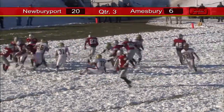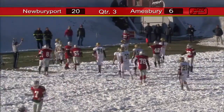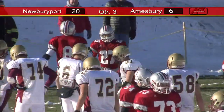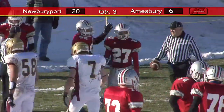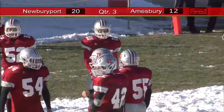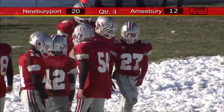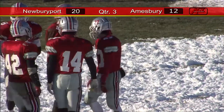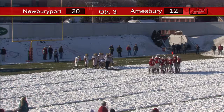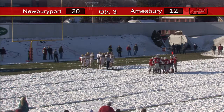Hand off to Macy. Macy breaks it to the right. He's going to go in for the touchdown. Number 27, Doug Macy. Some great blocking off the right side that time by the Fighting Indians. And Macy runs it in from about 16 yards out. Great job by the Fighting Indians up front. They made Newburyport pay for that turnover they committed. Tremendous blocking up front. You got to give credit to the guys, J.J. Cherry, Max Cullen, Skylar Hills, and Macy that time, single cut, and he was gone.